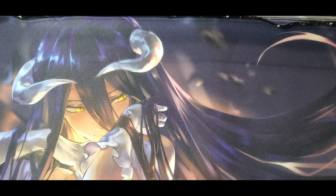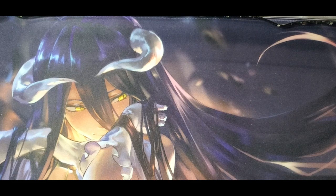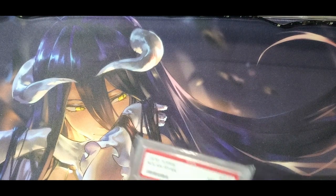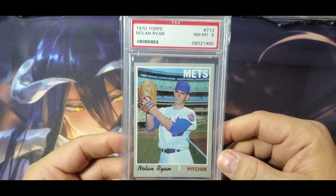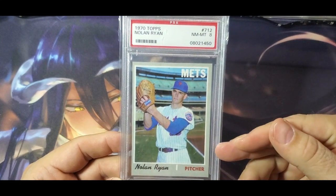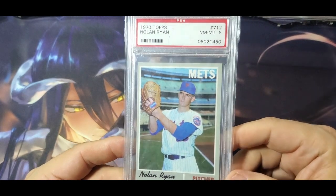All right, on to vintage. Now this is the biggest vintage day I've had in a very long time. I made a cash trade deal. The first card does violate one of my golden rules, but it was part of a deal, and I went ahead and pulled it. This is definitely not a card I would normally have traded for, but it's a 70 Nolan Ryan.